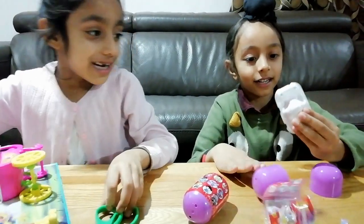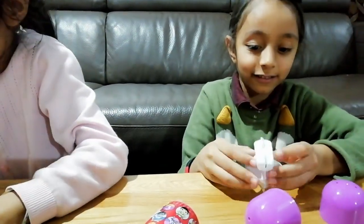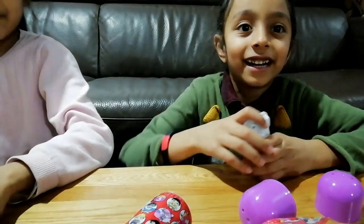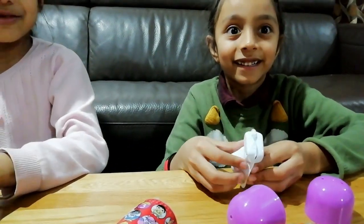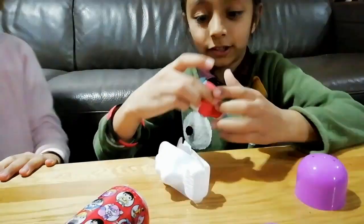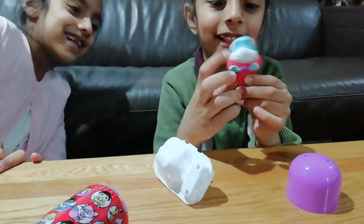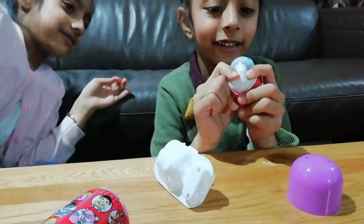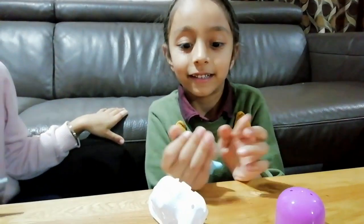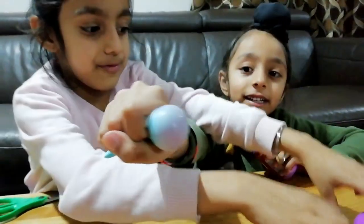Oh, whoa! Guys, we don't know who's going to be inside here. Who do you think this is, guys? It's Gil! I got this guy. Wow, what did you get? I got Gil, the shark guy. Okay. Do you want to open the other squishy one? Yeah. From Ryan's World? Look, guys, look at this.